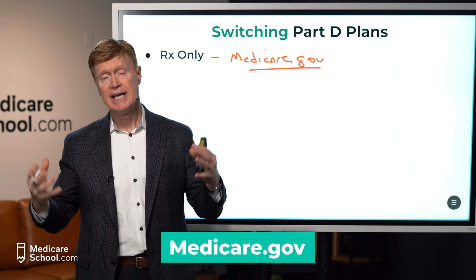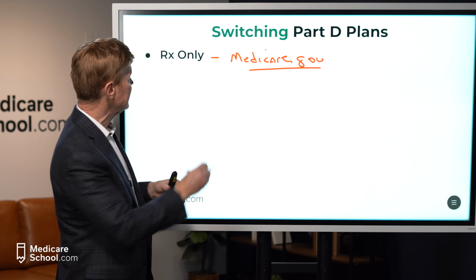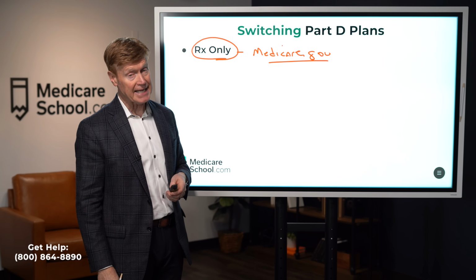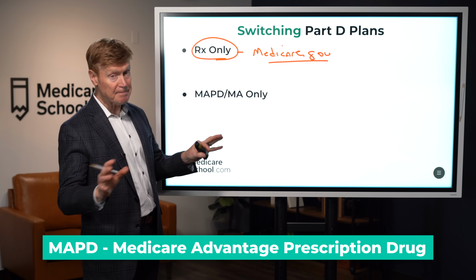Now, if you're our client, we have our own website where we facilitate those changes. But again, if you're not our client, then that would be the very easiest way to do it through the Medicare.gov site. Okay. Now, secondly, let's suppose that you are on a Medicare Advantage MAPD plan.